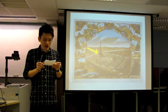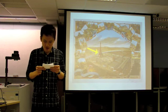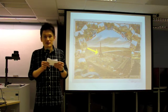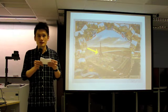Originally, the tower was meant to stay for 20 years only, which means that it would have to be torn down in 1909. Luckily, the city of Paris decided to keep it as a communication tower, so it got to stay.